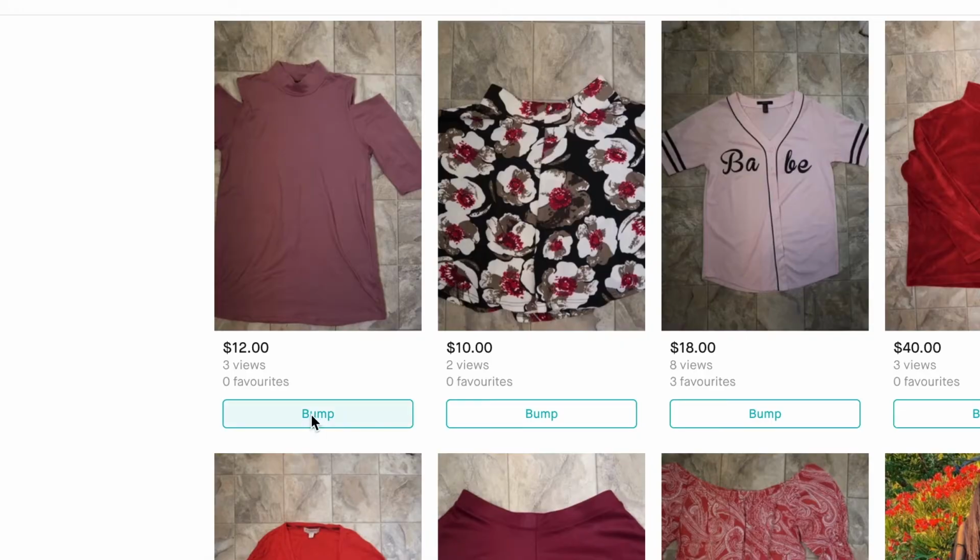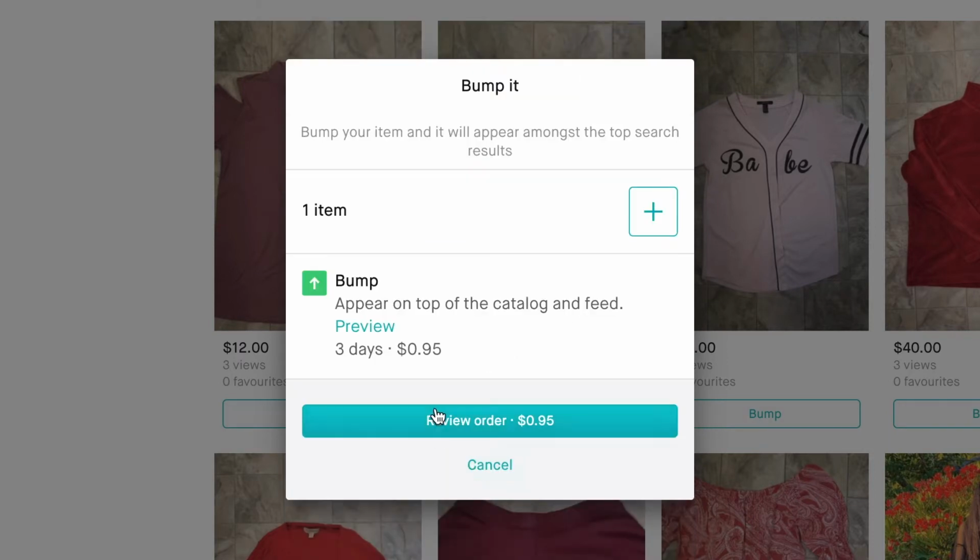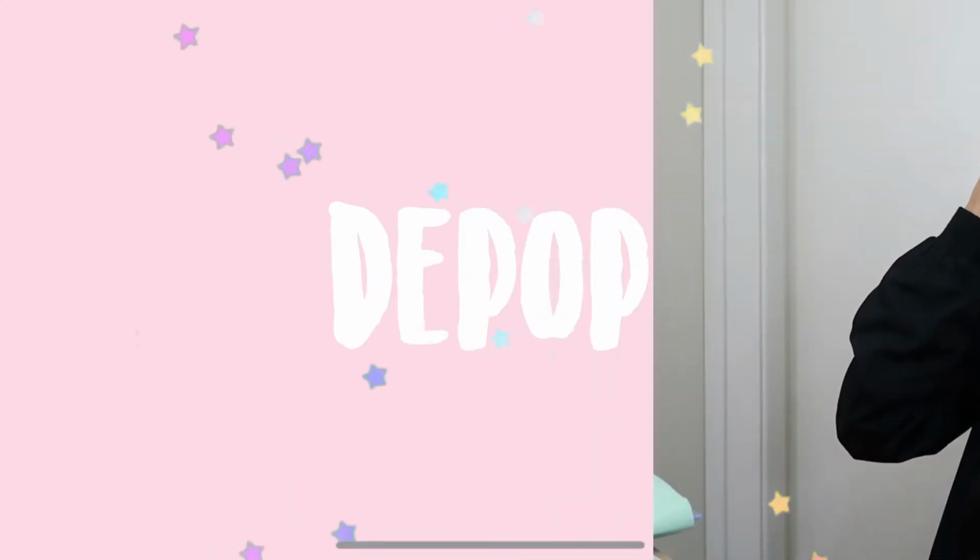It's a little bit hard to sell items just because you can't share it again unless you edit the price. They get a notification that you lowered the price, but other than that, once it's posted once, it's not shared again. They don't view it again. In order to, they call it bump up, to reshare or increase people seeing your item, you do have to pay, which kind of sucks.